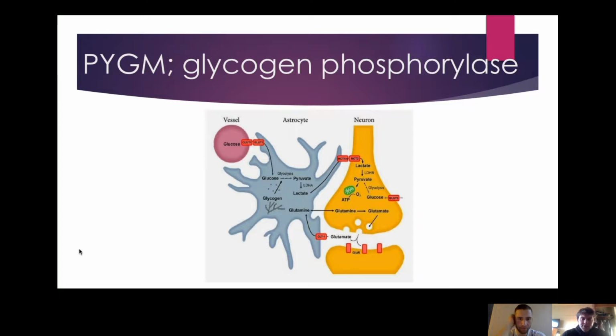This is a little graphic demonstrating how the PYGM gene influences astrocytes. This here is the glycogen storage, which would be completely absent if you don't have the PYGM gene in the brain. So you won't be able to give glucose to glycolysis to make lactate, and lactate then can be shuttled through the MCTs, and it can be oxidized to pyruvate, which can then be dumped into the mitochondria.